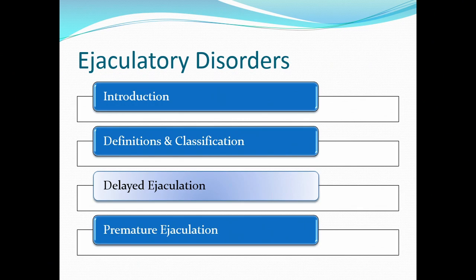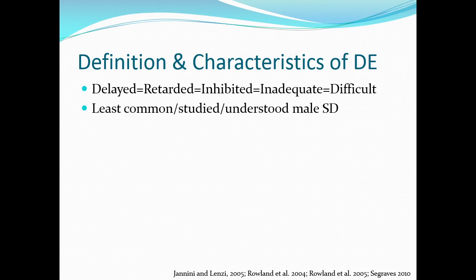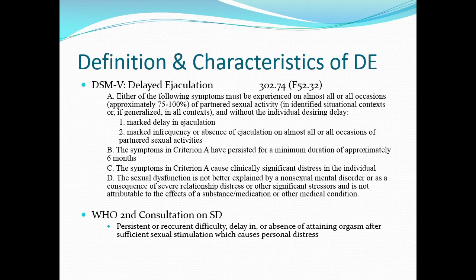Let's start with delayed ejaculation. There are many, many names for this problem, such as retarded ejaculation, inhibited ejaculation, inadequate or difficult ejaculation, and so on. No matter how we name it, it's the least common, least studied, and therefore least understood male sexual dysfunction. But it is associated with diminished sexual satisfaction for both men and their partners.